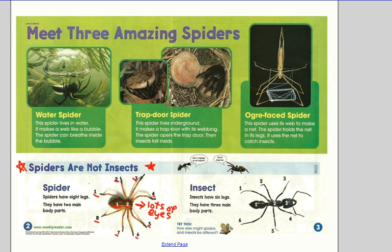Now let's look at insects, because that's not the same. Insects do not have 8 legs. Insects have 6 legs. Let's count. 1, 2, 3, 4, 5, 6. Not just ants, but all insects have 6 legs. And they have 3 main body parts. You see 1, 2, 3? They have the head, the thorax, and the abdomen. So they have 3 parts. We'll learn more about those parts on other videos and songs in this lesson this week. But the main thing we're looking at for this book is the legs. That's one way to know whether it's a spider or an insect.